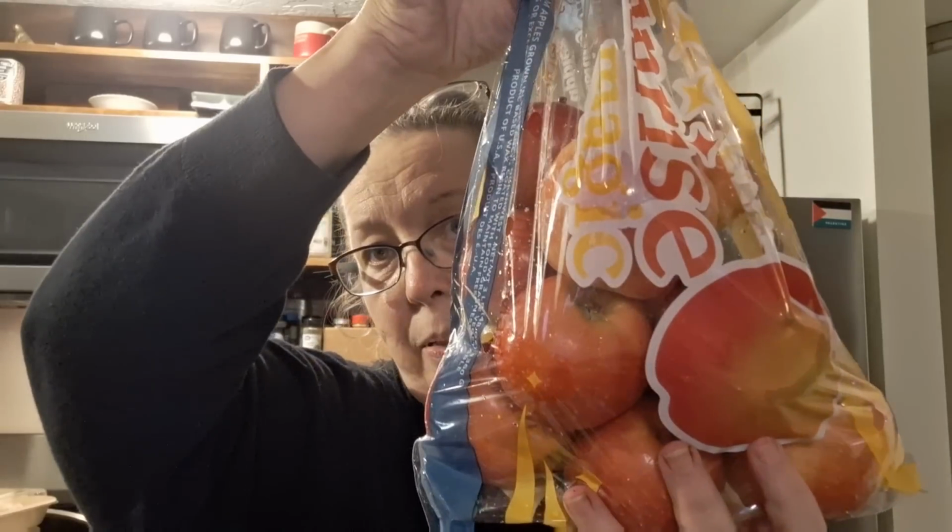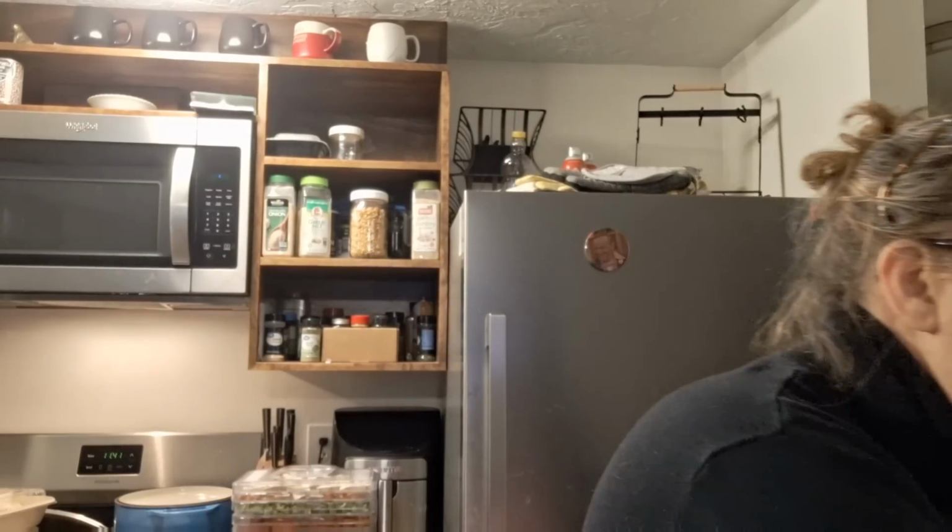Now, you're going to have to trust me because I don't want to reach across my counter, but this is bag 1 of apples and bag 2 of apples are right there. And then I also got a bag of cuties, which I love to get these for Grandma. Those make me so happy. So let me put the produce away, and then we'll come back and take a look at breads, dairy, and meat. Phew, I got that produce put away.